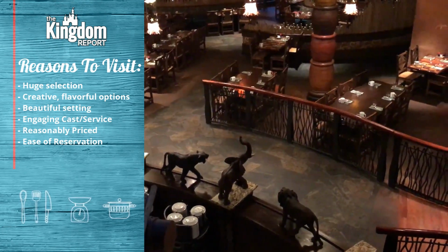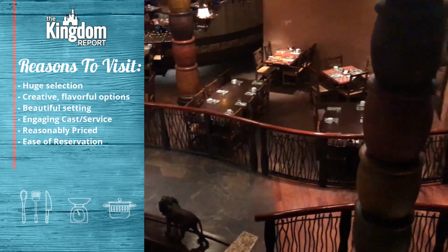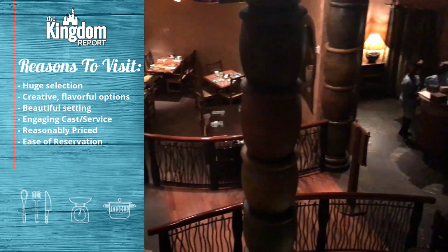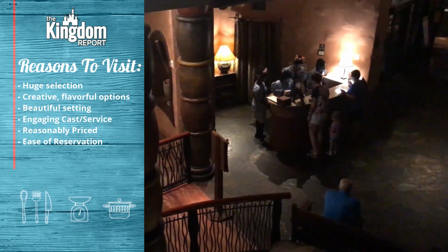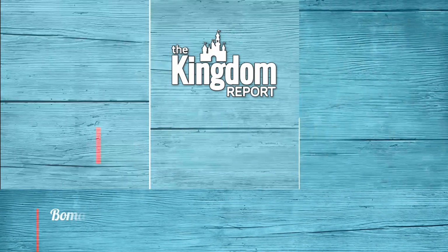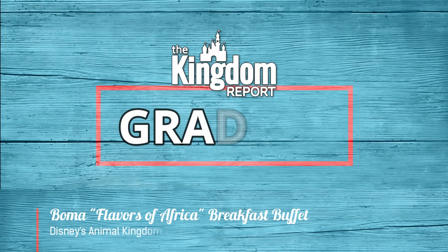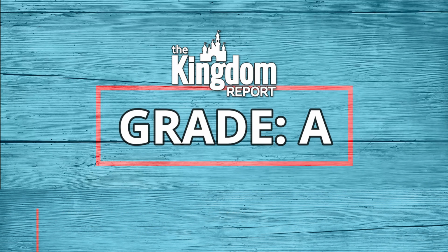It is reasonably priced by Disney standards at $29 for adults and $16 for kids, and the ease of reservation to get in here is always something that I suggest to people, because unless it's a busy holiday time, you can almost always get into this place, which is kind of remarkable. This location deserves a heck of a grade, and I'm going to give it an A. That's right, Boma Flavors of Africa Breakfast Buffet deserves an A. I highly, highly, highly encourage you to make this a dining reservation for your next Walt Disney World vacation.